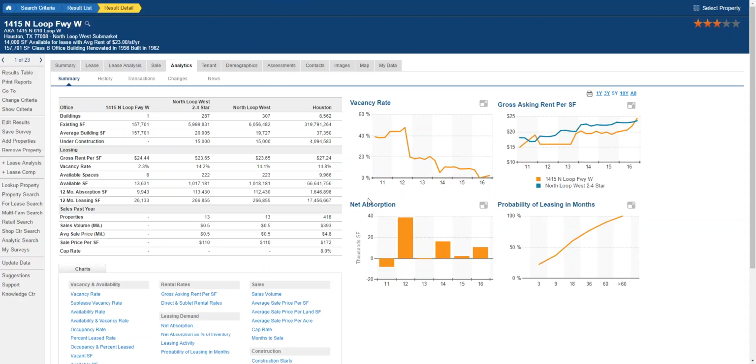So here's a better viewpoint of 1415. This is one of the loss leaders in this area. You can see here that the rental rates in 2011 were closer to 15 bucks a foot. Looks like it was going up and then flatlined right back at 15, and it's been gradually going up.